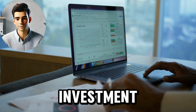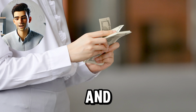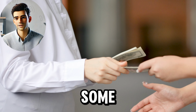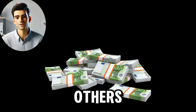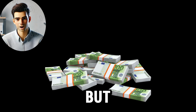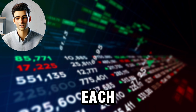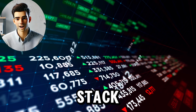The right investment instrument depends on your financial goals, risk tolerance, and how long you're willing to let your money sit before you need it. Some investments offer the potential for high returns, but also come with high risks. Others are lower risk, but offer more stability and smaller returns. Let's go over each of the main types of investment instruments to see how they stack up.